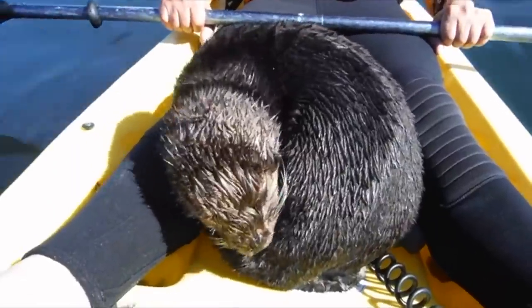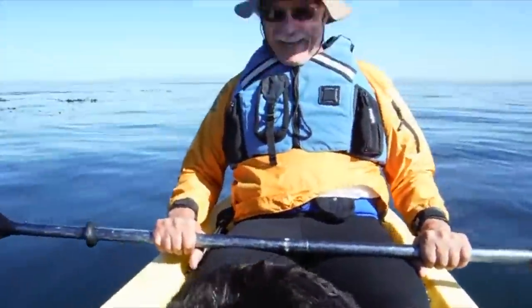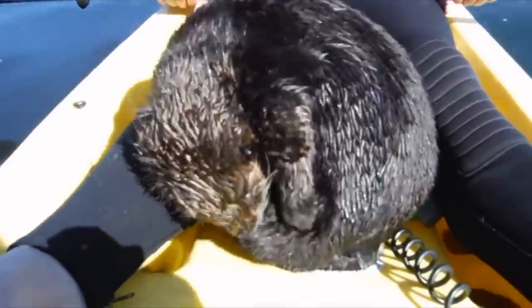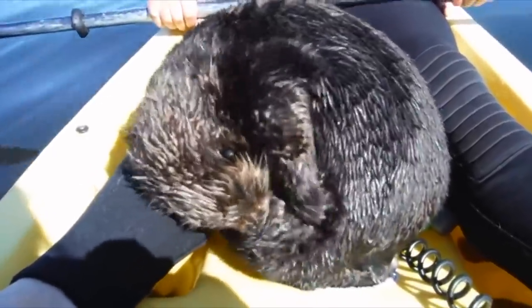Somehow an otter ends up in a man's kayak. So what's it feel like to have an otter between your legs? A sea otter. Hey little guy. What you doing? You cleaning? Yeah, you cleaning?